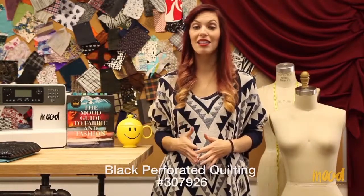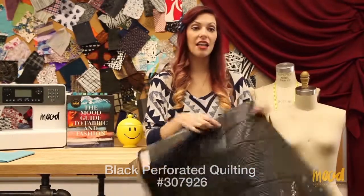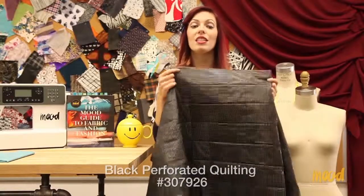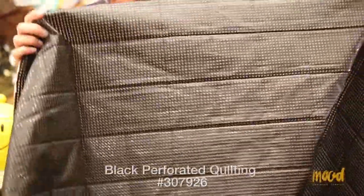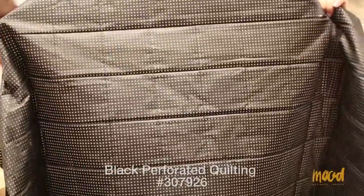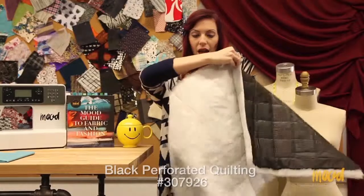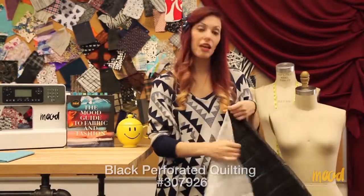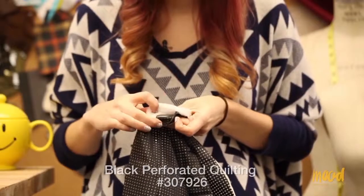Our next product is 307926. And it is a black perforated quilted fabric. And this fabric's made of 60% polyester and 40% polyurethane. And this is just a really interesting fabric. This is black with a white back, and you can see the back is insulation, and it also comes in white. The fabric itself also has a layer of clear vinyl in it.